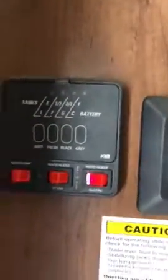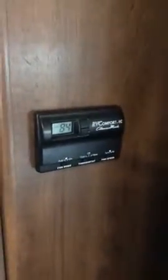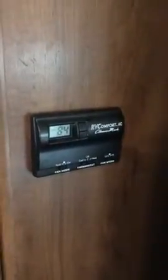Switch the water heater from propane to electric. Then we have flat screen television in the dining area kitchen with the Furrion Entertainment Center. Dining room for 4. Converts to sleeping quarters. Digital thermostat controls the forced air heating and forced air conditioning system.